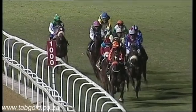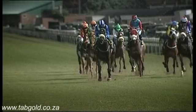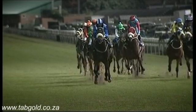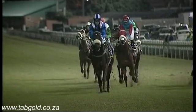Yeah, I wanted to give him a chance. Last time I rode him in the sprint race, he got there and then he didn't really go on with it. But that showed us that he does want a bit of ground. But the boss told me to ride him a bit patient, and I wish I had done the same in the first race, because my filly was over racing a little bit in the first race, and I think that's what cost the race.